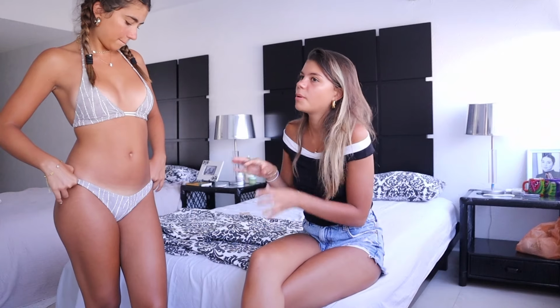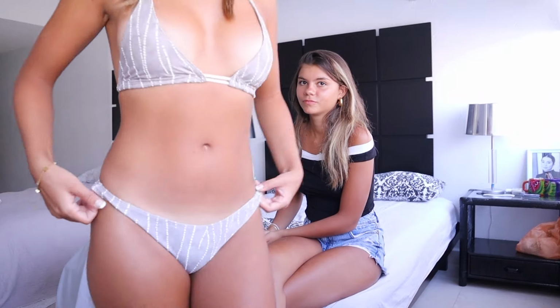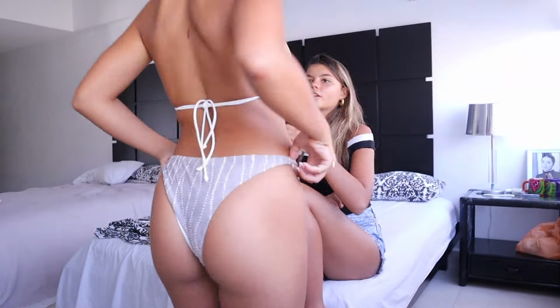The gray with the polka dots. It's okay. You don't like the design? Yeah, it's not my favorite. I think that's what makes it unique. It's unique, but it's not my favorite. She prefers more of a solid color. No, I just don't like the design.